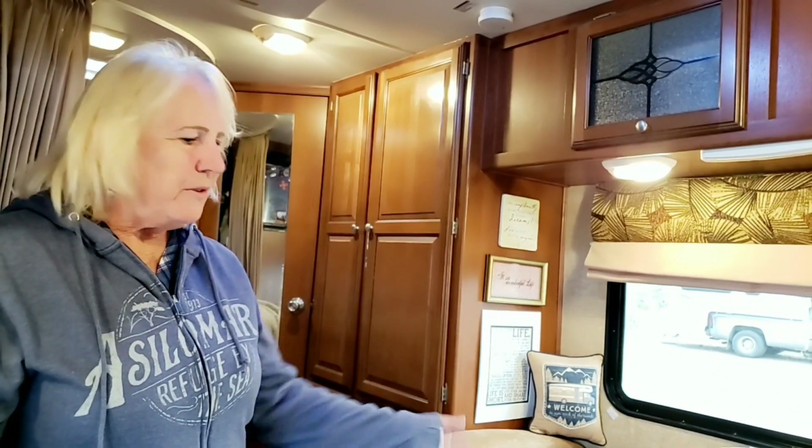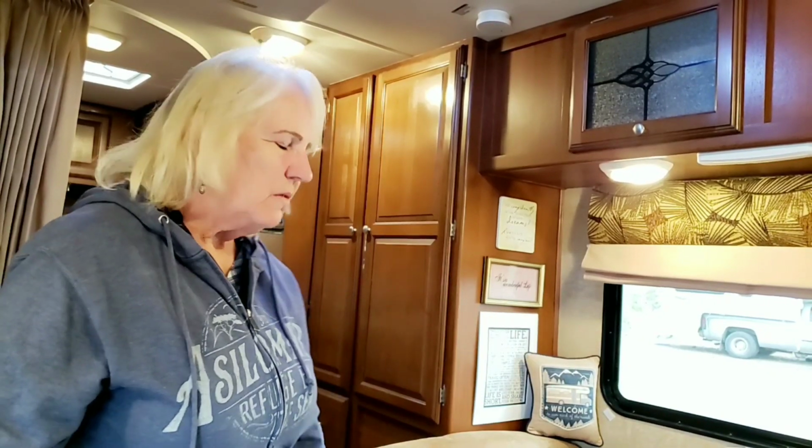However, you have to pull everything apart in order to get it. So we put things down there that we're not going to need right away, like a blanket or something that we're not going to use right away. So storage was pretty limited.